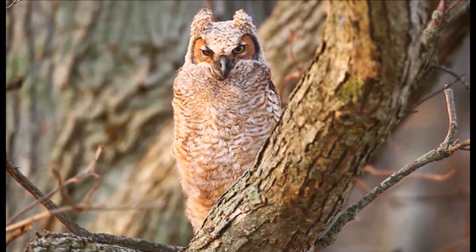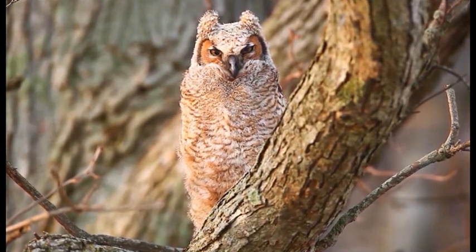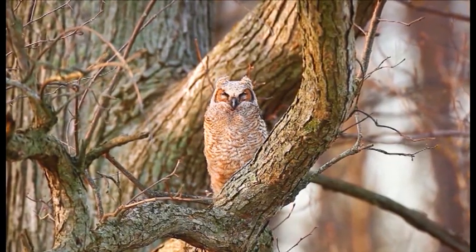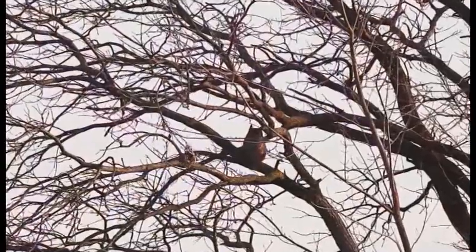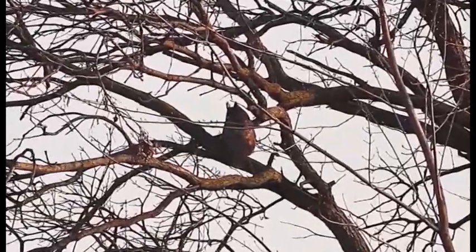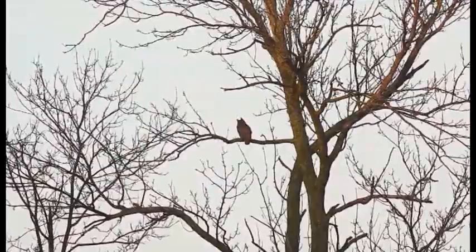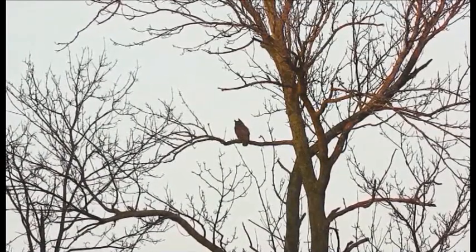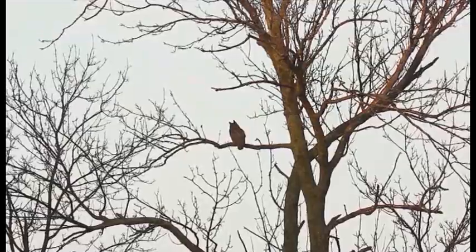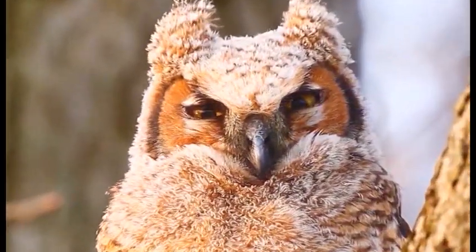I generally allow them about 2 weeks before I start to get closer or get my photos. So there you go, you can see the female in one tree, and then you'll be able to see the male in another. He was further away, the female was closer, so he's about 75 meters away and she was about 50, but they weren't really too concerned with me. And there's a great close look at the little thing.